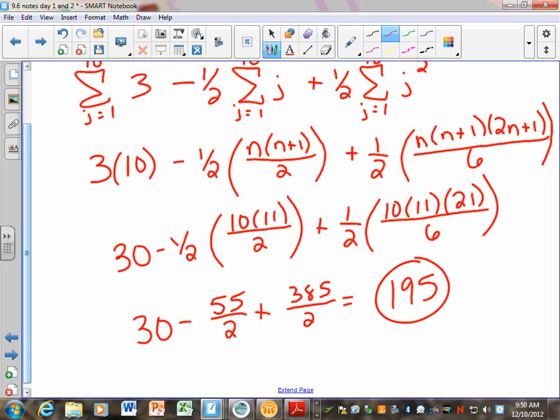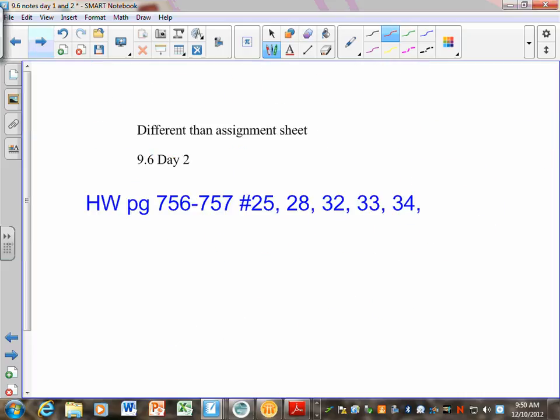I don't have any more room on paper, but sometimes I add extra examples in. This is on your assignment sheet. I, for some reason, forgot to change it. But this day is definitely shorter. This is day 2, which is not on your assignment sheet, so make sure you write that down. This is 9-6 day 2. And it is only 5 more problems, but it is not the same as your assignment sheet. 25, 28, 32, 33, 34.